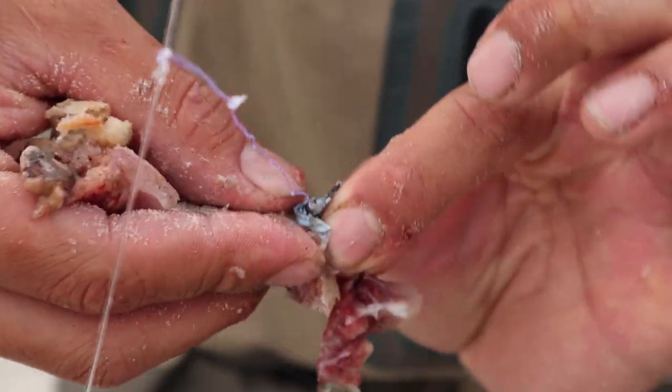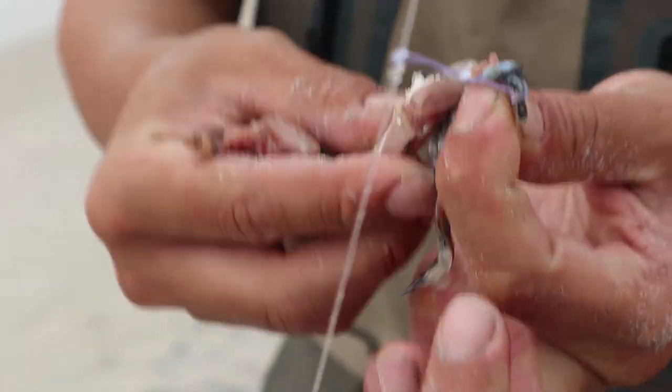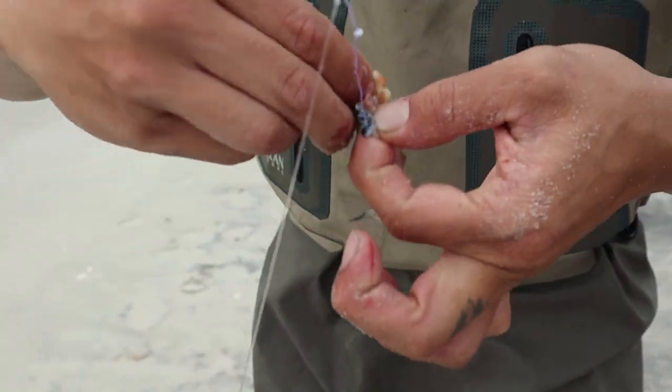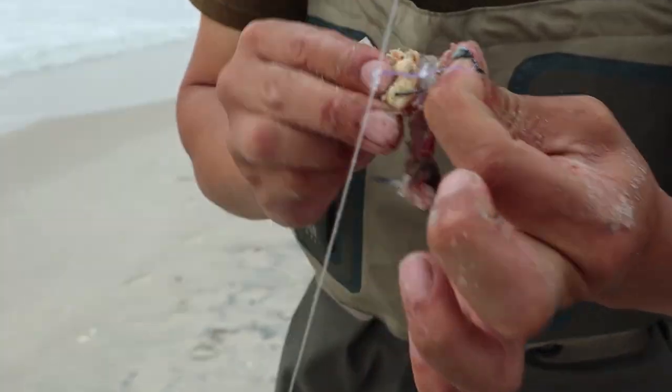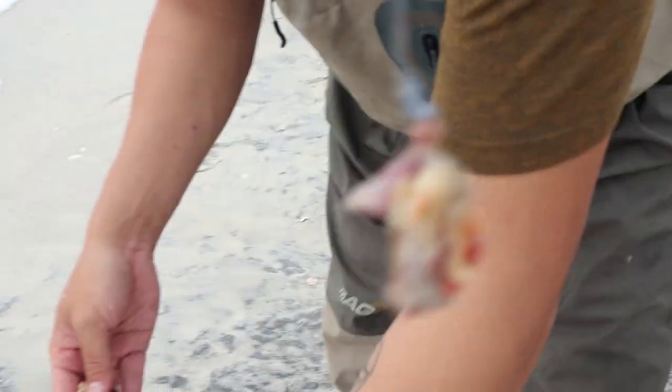Okay, so this mullet is falling apart, so I like to put new fresh bait on as often as I can. I just hook it like that, and then I put a piece of clam just like this. So it's a medley of baits for them.